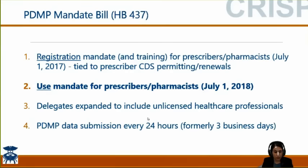The bill also expanded delegates to include unlicensed healthcare professionals, since it originally had started with just licensed healthcare professionals. So that is an option to use unlicensed office staff, etc., to access the PDMP on your behalf.